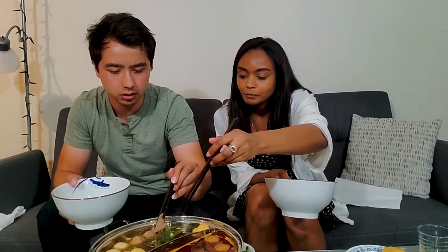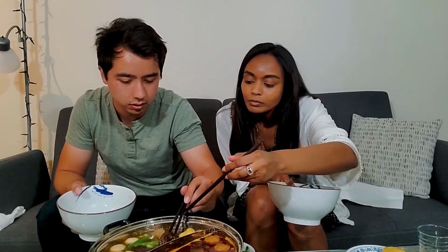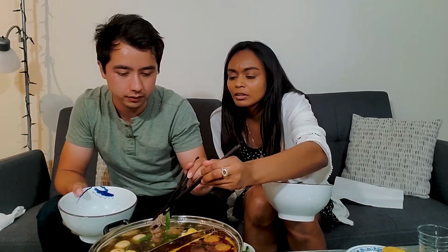Oh, not bad. Not too spicy. Actually good. We bought chili sauce, and I didn't use it because I thought it was already going to be too spicy anyways, but no. Should we try the beef again from the non-spicy side? You just stabbed it. Got it. Take scallion.